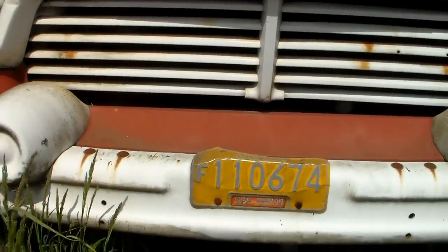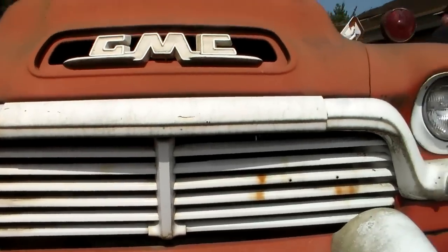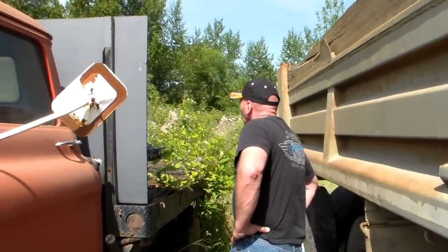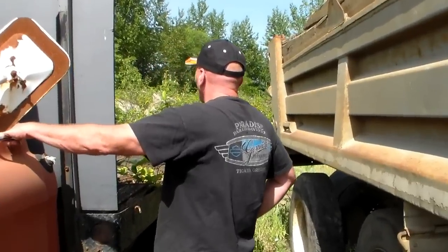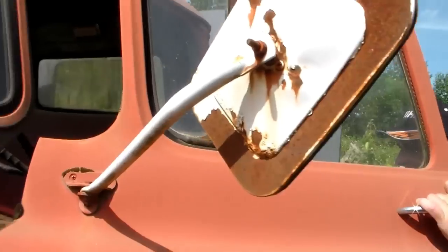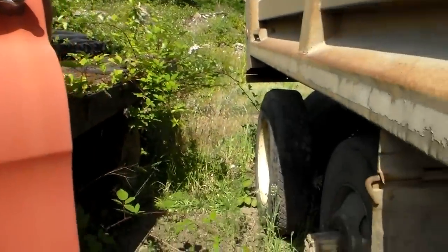You gotta clean off the bed before you take it. Nice roll of ground cloth there to put underneath rocks to keep your rock from sinking. Yeah, I'll ask. Yeah, this is a done deal on this one.